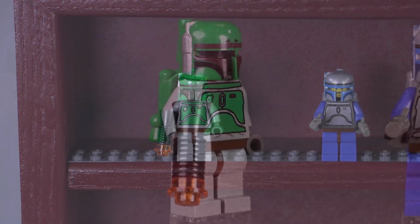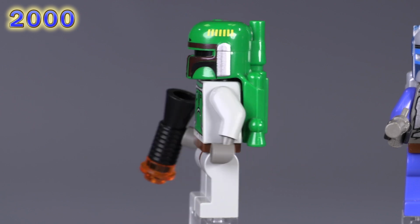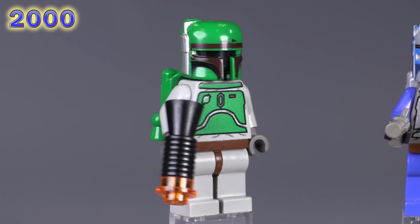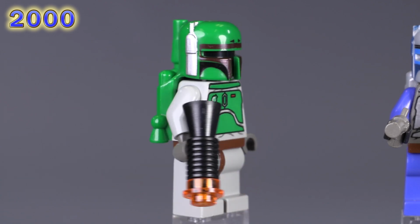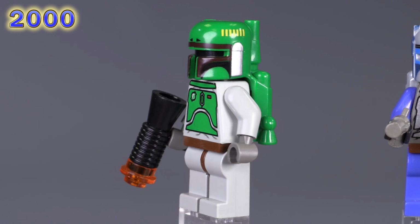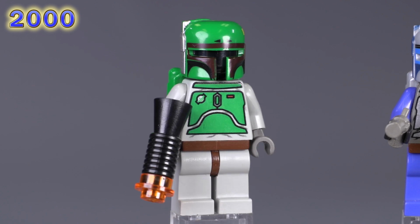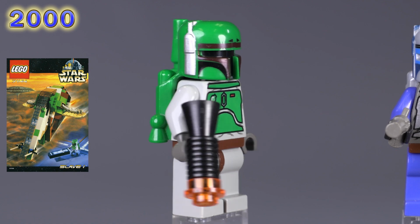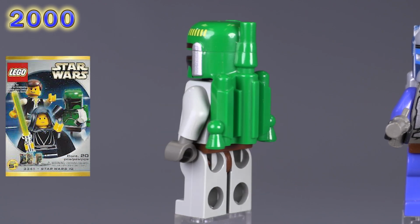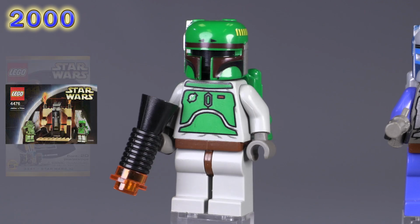Let's jump right into the collection, starting off with the very first guy from the year 2000. Really simple looking figure with a wonderful mold on his body and a relatively simple print on the front of his torso. What makes him unique is the old gray used for his body. This light gray is not the light bluish gray that we normally get nowadays. He appeared in a minifigure set as well as the Jabba's prize set and the original Slave One set. That makes him the single most commonly released figure.